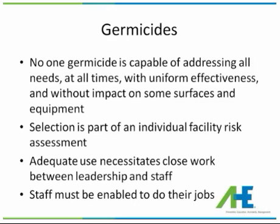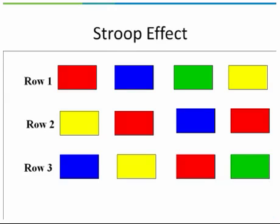Adequate use necessitates close work between leadership and the workforce. Part of the job of leadership is ensuring that staff are able to do their jobs. So not that they can, not that you tell them to, and not that you have it in writing to guide them, but actually, are they able to do this?